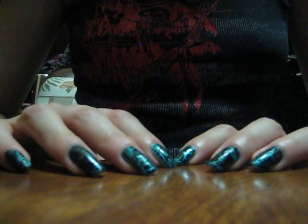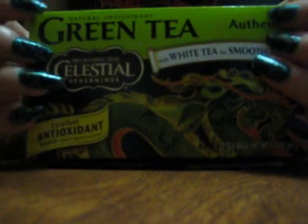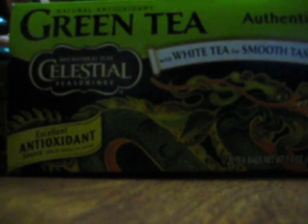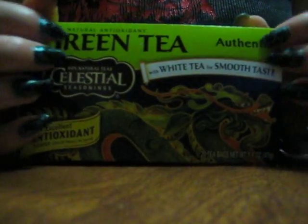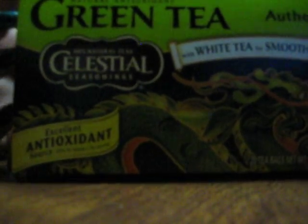So the first tea is this one. It is a green tea. It is by Celestial. It is a pretty good brand, I think. The tea is very good.